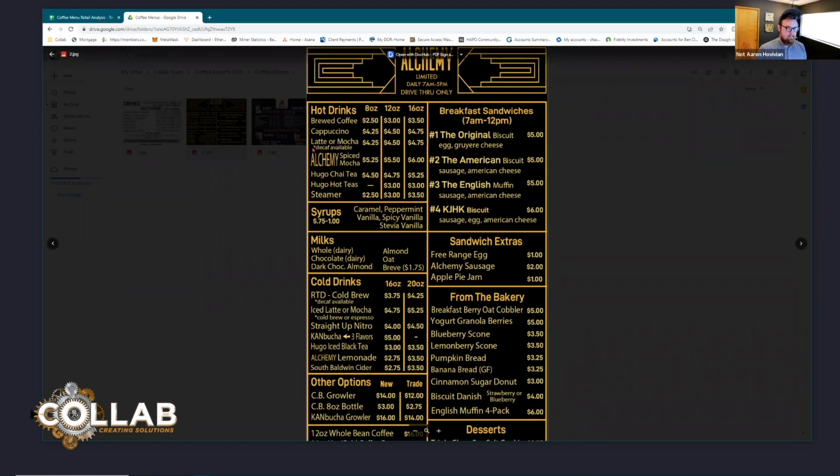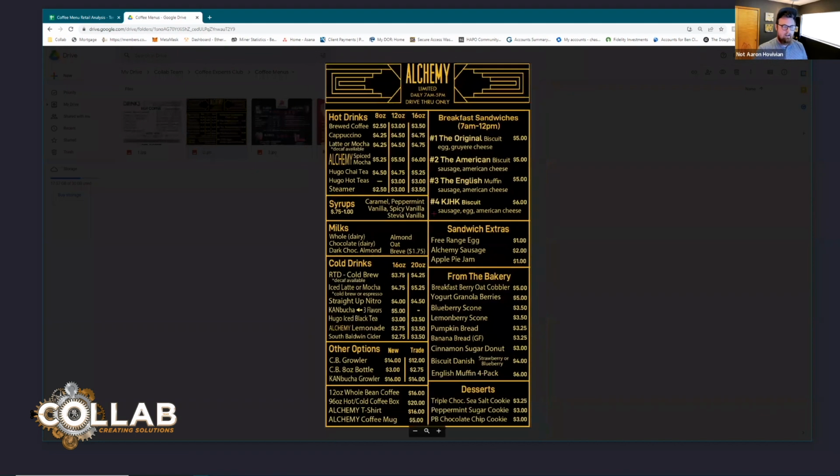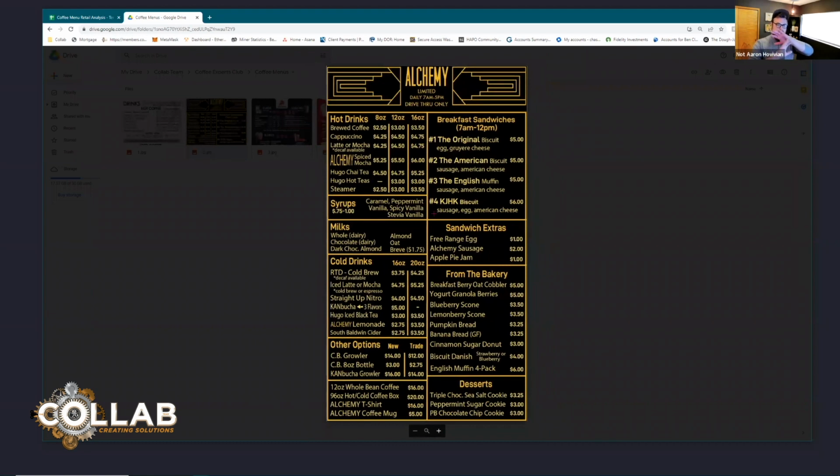They did call out, it looks like maybe a signature drink here, but even then I'm confused as to why it looks like this. You know, we do have some continuity across the board when it comes to their pricing. That's great. But again, if you're at 3 feet, all you're going to see is yellow and black, and it's going to take you so long to figure out what you want here. And I would say too, they don't really tell me what alchemy is in this menu. Alchemy spiced mocha, that's about it.